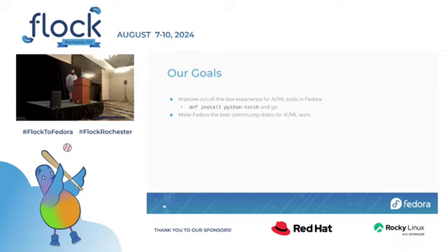In terms of what we want to do, biggest thing is just to improve the out-of-box experience for AIML tools. My background is I did a master's degree in machine learning, and I tried doing the machine learning stuff on Fedora, and it was painful to the point where I ended up doing all of my master's degree stuff on Ubuntu with NVIDIA with the proprietary drivers and all that kind of stuff, just because it would work. So that's how I got started in this, because I want it to work on Fedora. I want it to work with open source things, and I want to make it work the Fedora way.